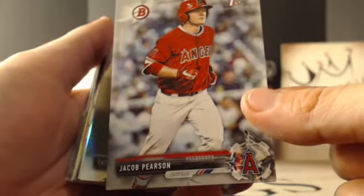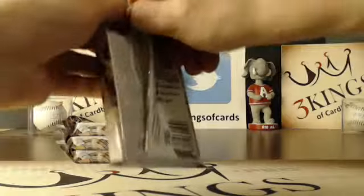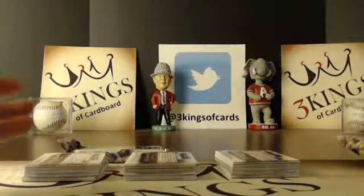Seeing a lot of Jacob Pearson tonight. Too much, Jake. All right, four packs to go, four to go. And we've had two autos, is that right? Yeah. 11 so far.